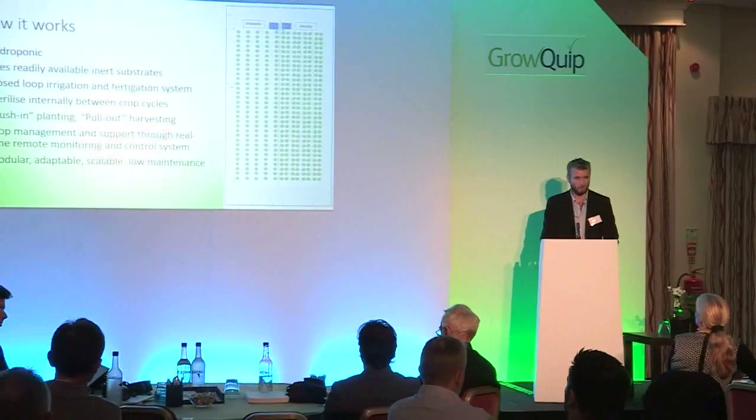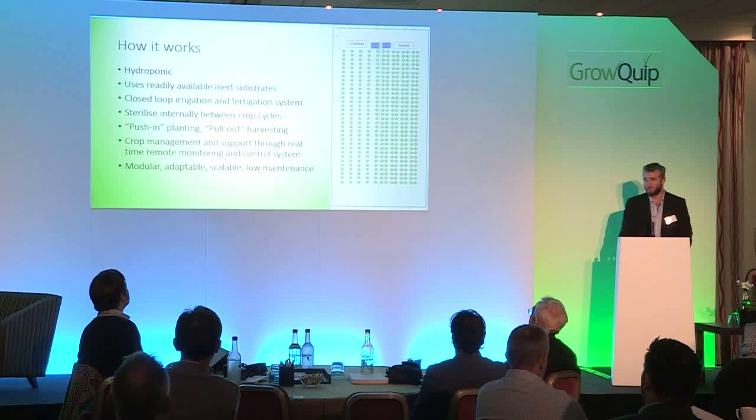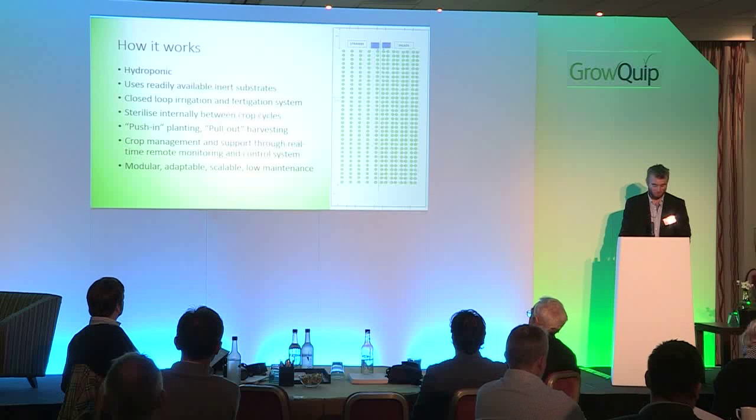So the system is a hydroponic drip and drain system. Like I said, it can use effectively any substrate. Anything that can go in a plant pot basically can go in the system. It needs to be inert, and we've put gravel in there, we've put polystyrene in there, we've put phytocell, which is quite a high-tech substrate. We put in clay pebbles, rock wool. They all have different pros and cons. We are definitely looking out for new substrates all the time.